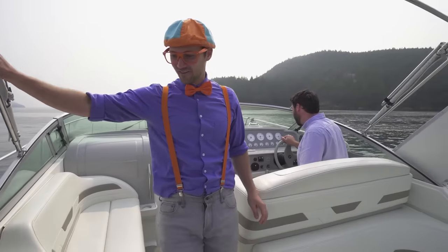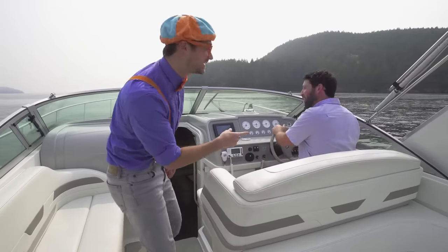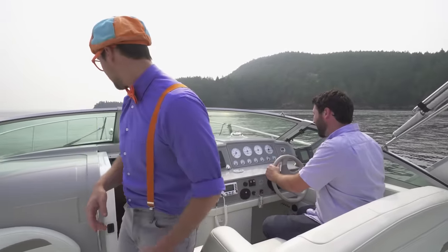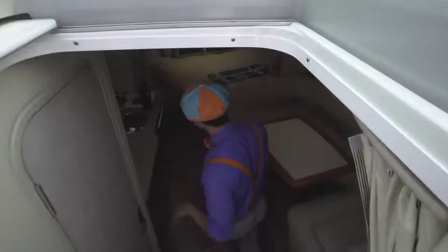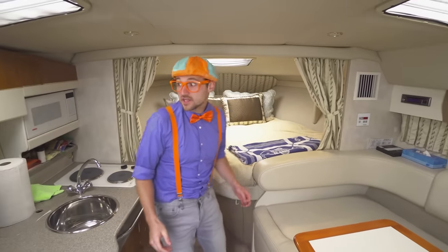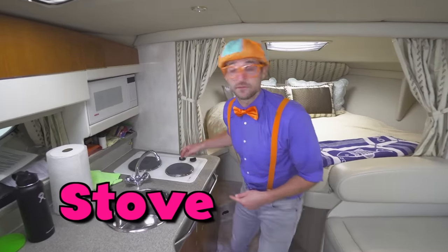Whoa, this boat is awesome. Check it out. Ooh, that's the captain. Hello. Hi. He's steering the boat. And down here is the inside of the boat. Come on. Wow! This is amazing! Whoa, it looks like a stovetop right here where you can cook some food.